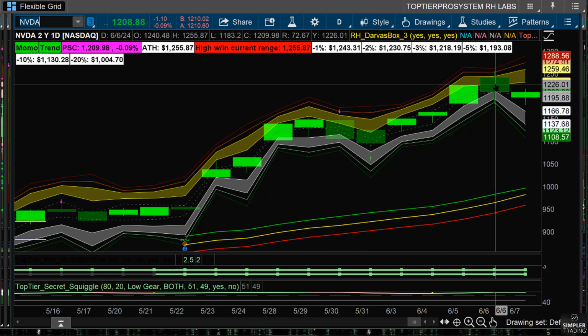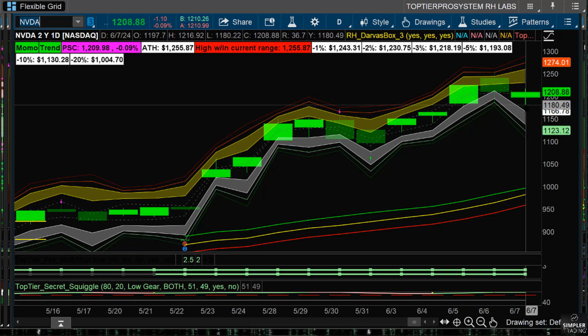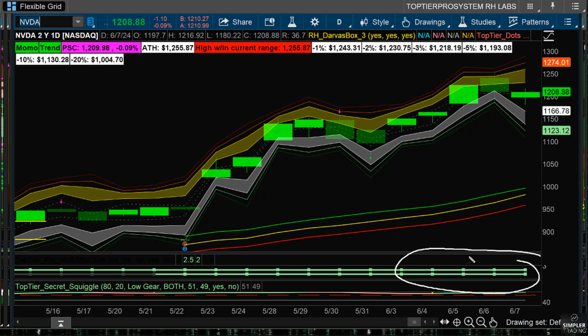And what are you going to do? You're going to get out before the 7th because guess what we did? We gapped lower. And even though it was up, you can see it was down on the open and rather weak. But let's not take the move in NVIDIA out of context. This is still very much an uptrend.